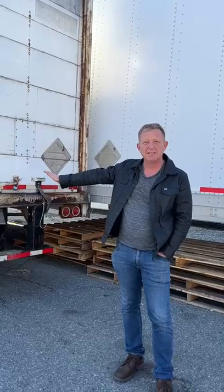Buyer is responsible to get it towed out of here. No registration. Basically a storage trailer. So we'll see you guys. One lot, timed auction, closing Sunday, March 20th at 12 noon.